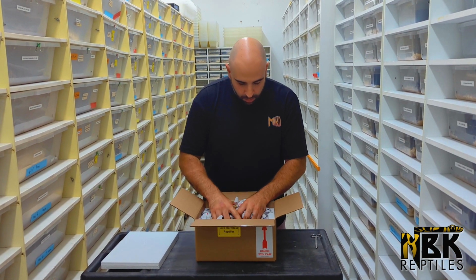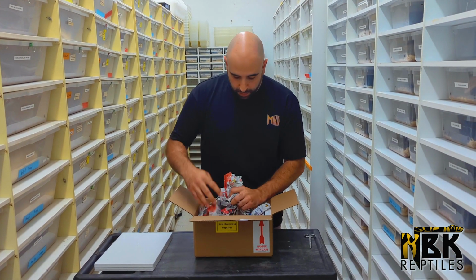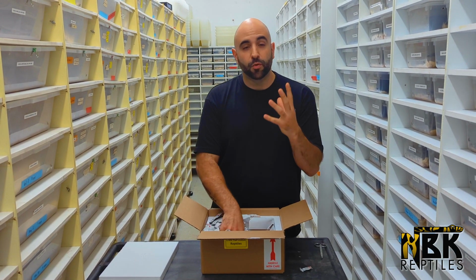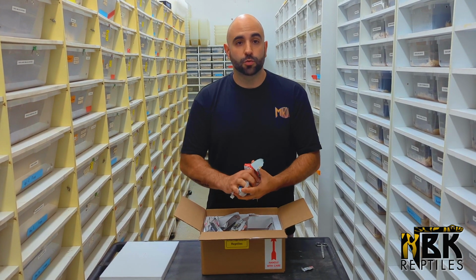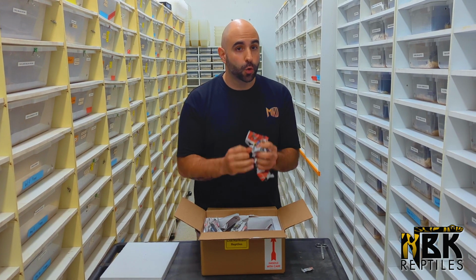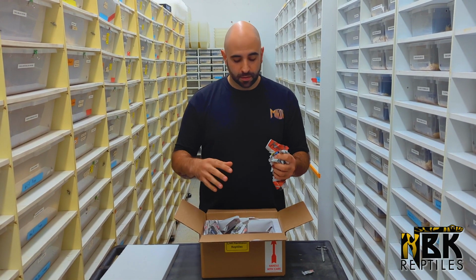A lot of newspaper here. The number one thing that I'm spotting right here is that we do have a cup. This is the most important thing that I tell people all the time: ship in cups, don't ship in bags. Shipping in bags is only good for very short distances or short time.